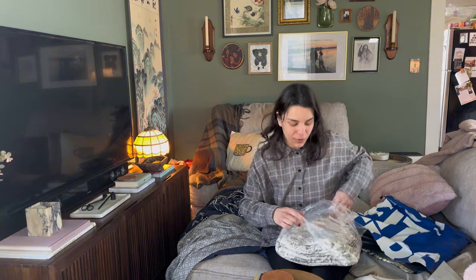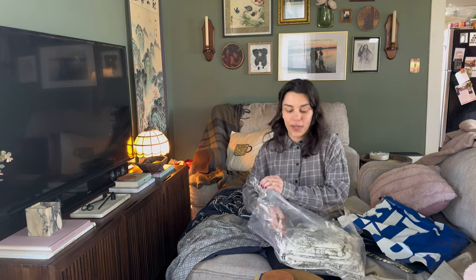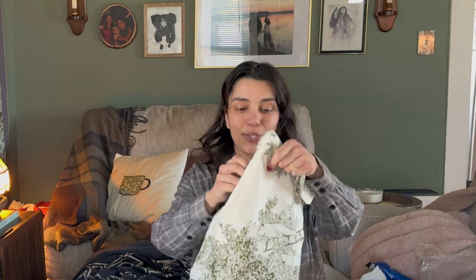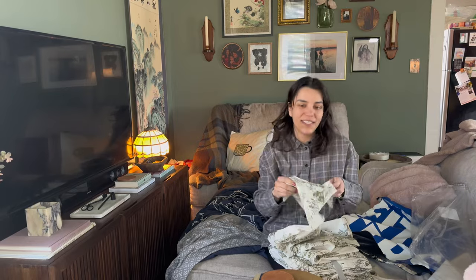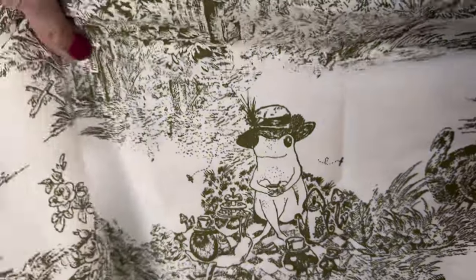Like I said, you never really know when you're buying online. And there were no reviews on this product either. And it came with pillowcases. I'm like, well, we could maybe put some extra pillows in here. Have like 17 pillows on the couch. That's so cute. Let me show you a close up of the pattern.